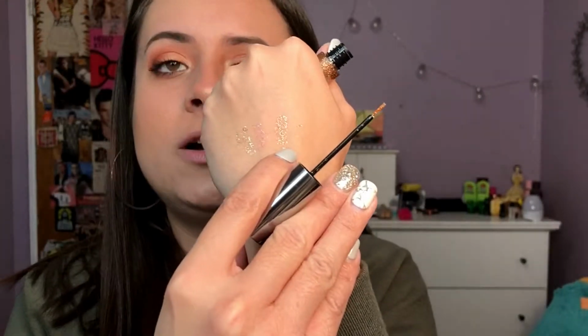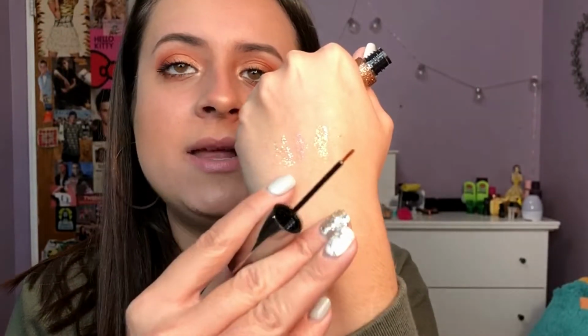And then we have Starfire, which looks like fire. There's gold, and yellowy, orangey red. It's just really pretty. So that's it right here. So there's Starfire, Volume, and then Midnight Cowboy. Very excited to use all of these. I've been dying to use all of these products, but I wanted to haul them for you guys. I did swatch some, but I had to.